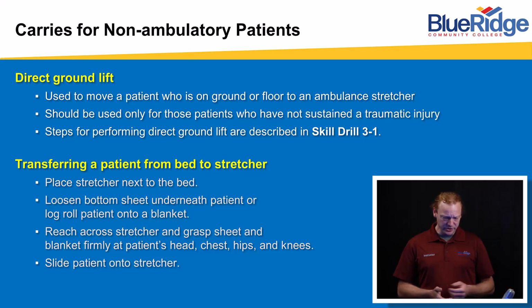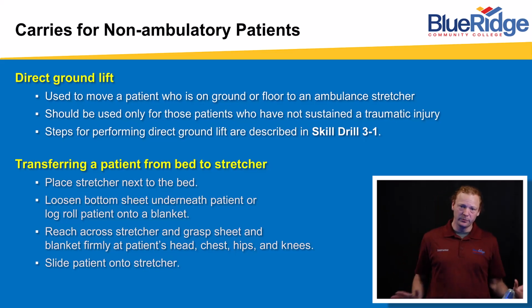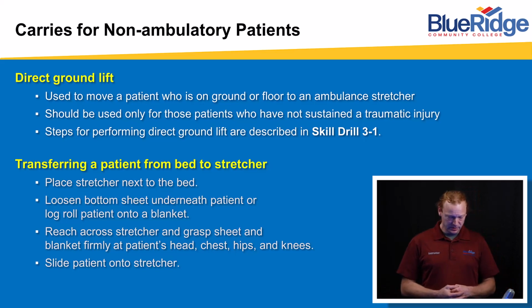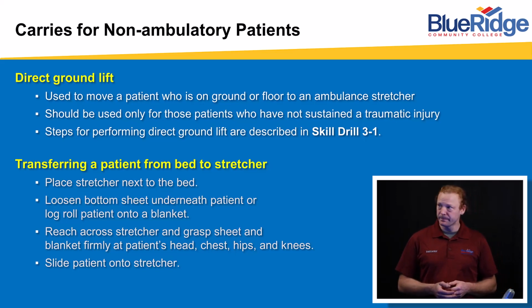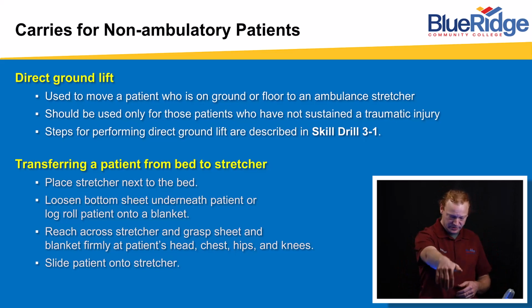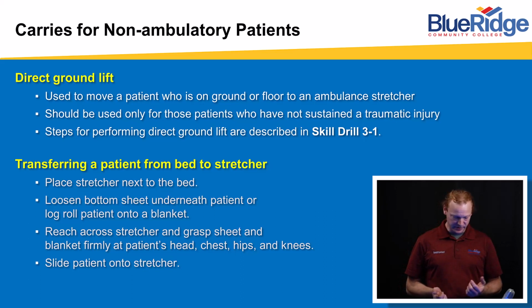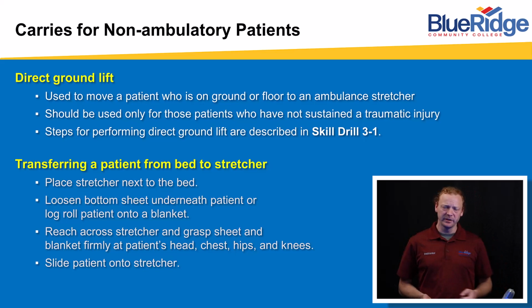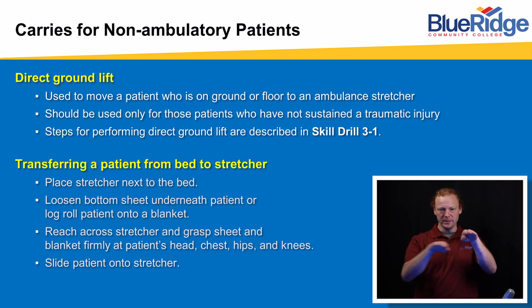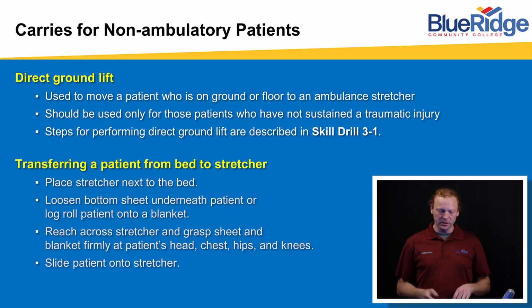So now transferring a patient from the bed to a stretcher. We're going to place the stretcher right next to the bed, preferably pressed up against the bed. Loosen the bottom sheet underneath the patient, or log roll the patient onto a blanket. And you'll see that here in just a second. You will reach across the patient or across the stretcher and grasp the sheet and blanket firmly at the patient's head, chest, hips, and knees, and then slide the patient over. Sometimes it helps to have the stretcher slightly lower than the bed itself, so that you're not creating a lip that the patient will run into and get caught on.